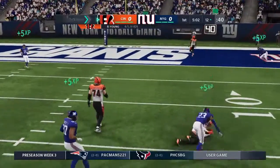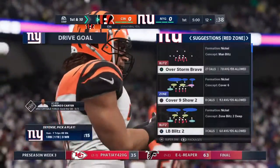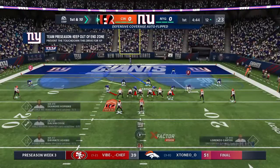Firing quickly here, and that's complete. And he'll go down here at the 12-yard line. 6 yards the pickup, and that's a first down. First down, Bengals.